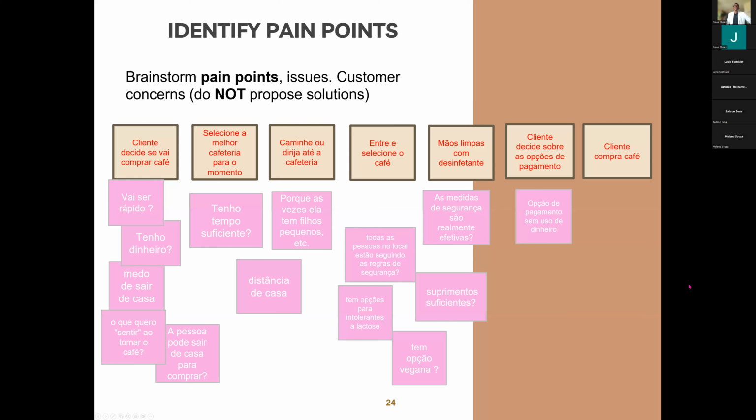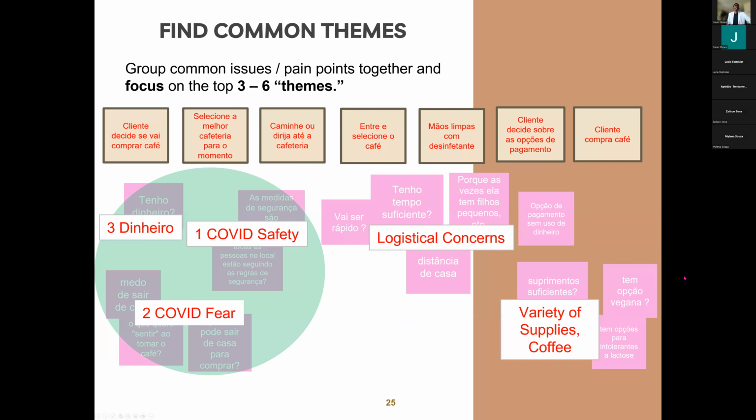Very good. Once we have these pain points, we then try to identify, are there common themes associated with the pain points where we can group them together? And as for the team, we identified that there were 1, 2, 3, 4, 5 kind of groupings, common themes of all of these pain points.